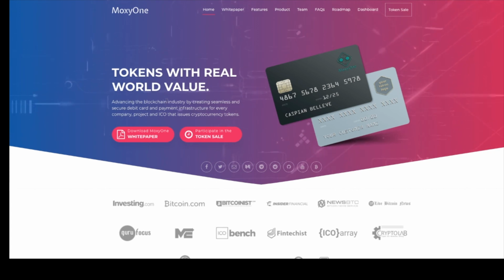So basically what they're doing, Moxyone gives companies the option to use their cryptocurrency as an everyday currency, and how they will make this all happen is by using white label. Basically what the white label is going to do, Moxyone will provide the cards and allow the company to put their brand on it, resulting in lower costs and time. So, like you see here, the debit card, and you see the one behind it has your token logo. So this could be a company, they can have their logo there, and they can allow their users to spend their cryptocurrencies using this debit card provided by Moxyone.